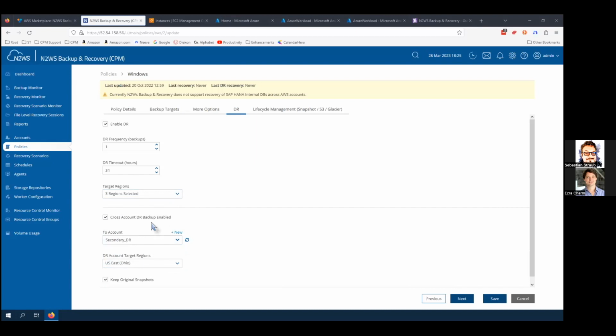Down here, this is the ultimate in peace of mind. That's going to allow you to create a cross-account disaster recovery backup, which means we're going to create a backup of the data in a completely separate, unrelated AWS account. Kind of interesting for ransomware attacks, right? So if my account gets hacked, gets compromised, with this feature, I have the ability to recover the data in a different region or in a different account. And again, I have the choice of all of the different regions as well. The only problem with this is it's going to increase your storage cost, because you're essentially creating multiple backups and you're making them available in other regions and in other accounts. So that's the trade-off.